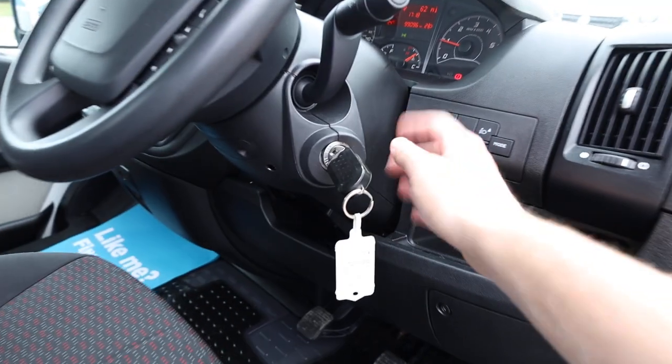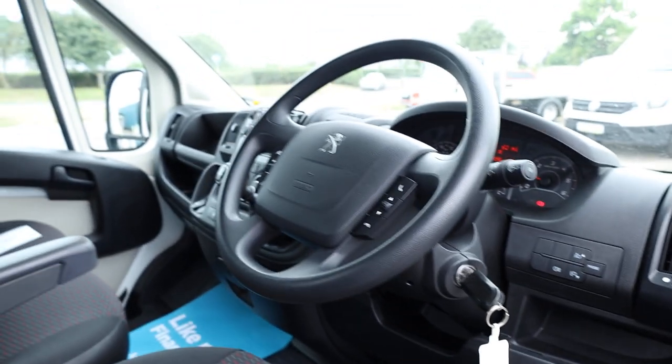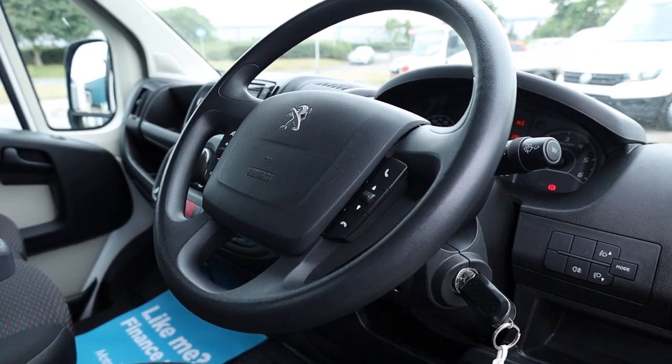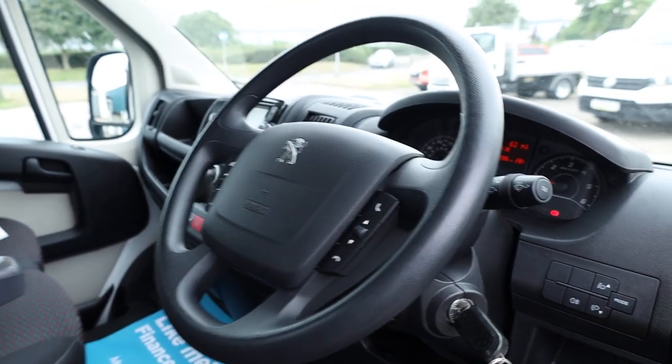There are two keys with the vehicle. There's one full remote like this, and then there's also a non-remote spare key with the vehicle. Multi-functioning steering wheel on the left-hand side, you can control the volume for your radio, and on the right-hand side, you've got your onboard computer controls. You can also answer and hang up the phone, so you've got Bluetooth phone prep on here as well.